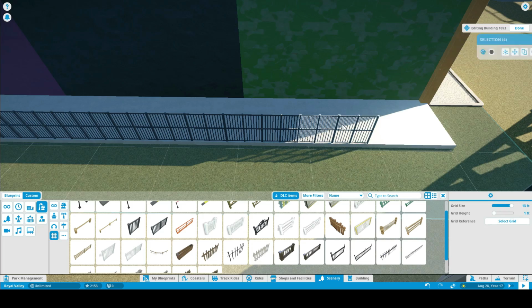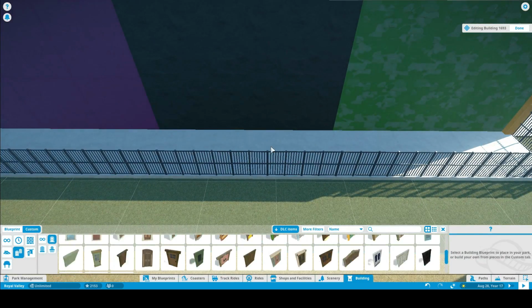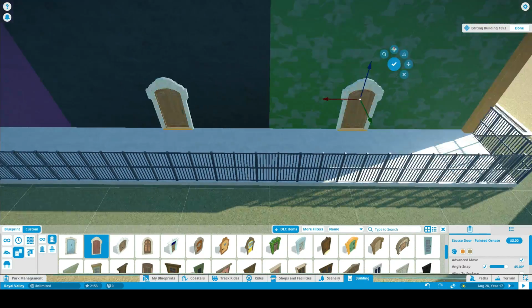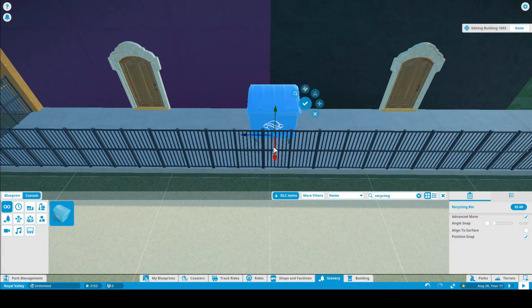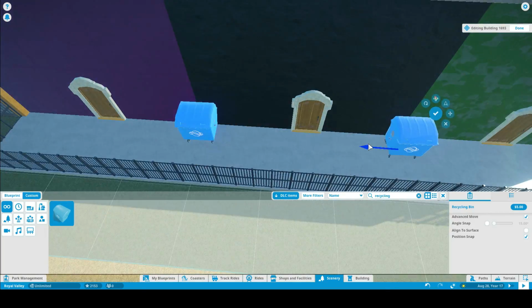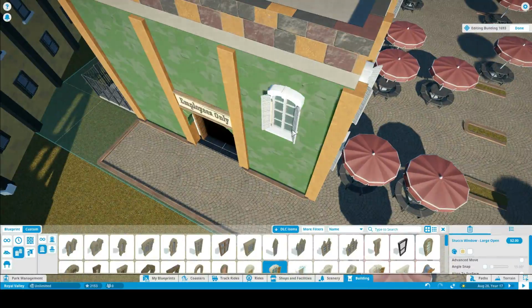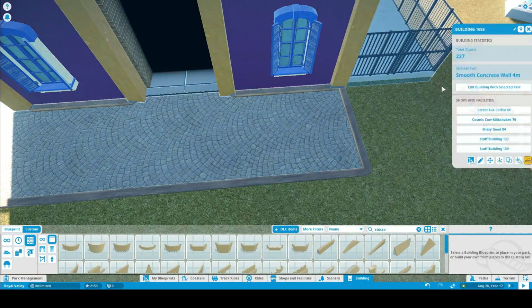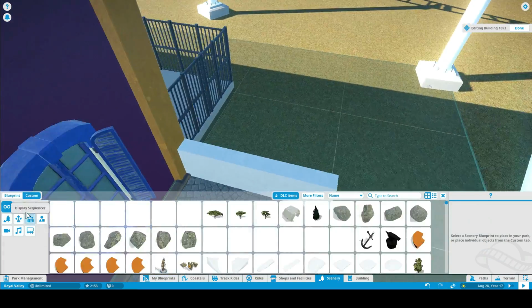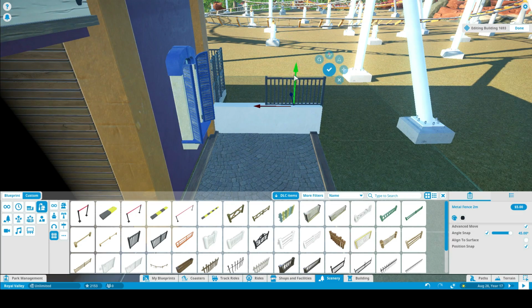And also here, I've been working on some backstage areas. I've added a staff room, a staff building, a staff management facility on each side of the food court, and you'll see me work on the Popeyes and the Chipotle later in the time lapse.